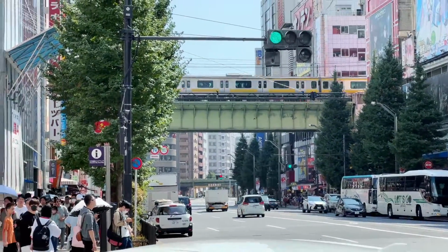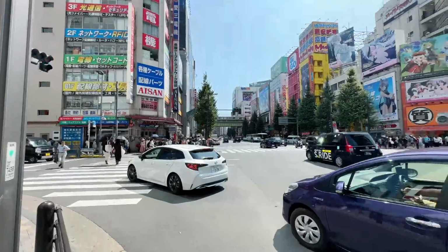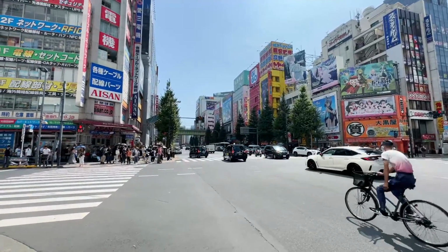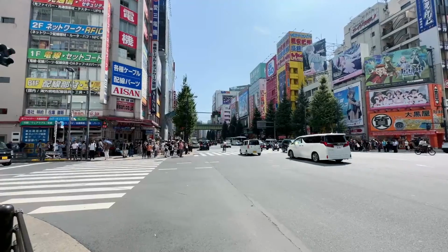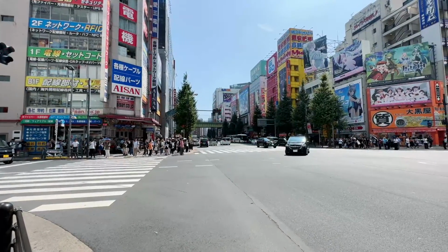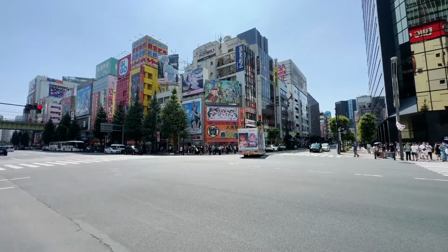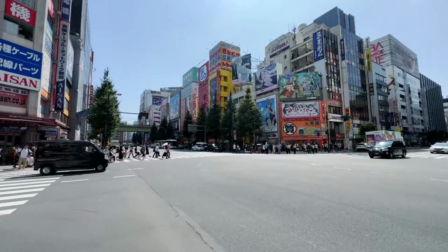So basically, Akihabara is pretty crowded. It's more crowded than it was a few months ago, which is good, but it's definitely not like it was in 2019. Maybe people are picking to go to other places, or the kinds of people that are coming here are different. I'm not sure, but it just seems like it's not as crowded, and this is pretty much peak time. It could be lunchtime, maybe that's it. Hey Brandania, welcome.